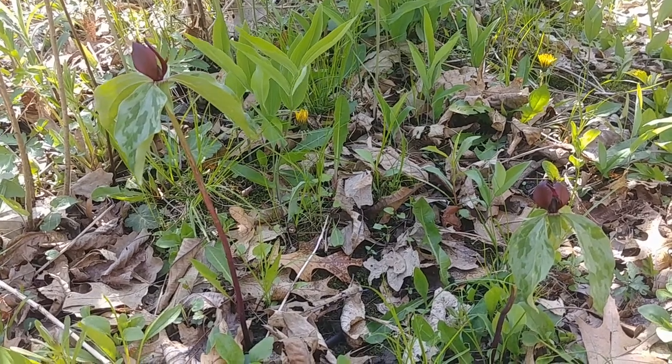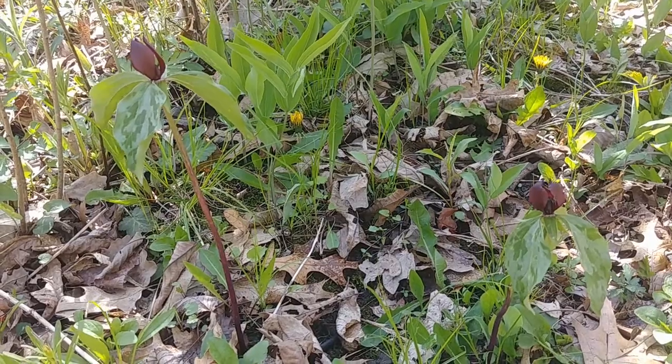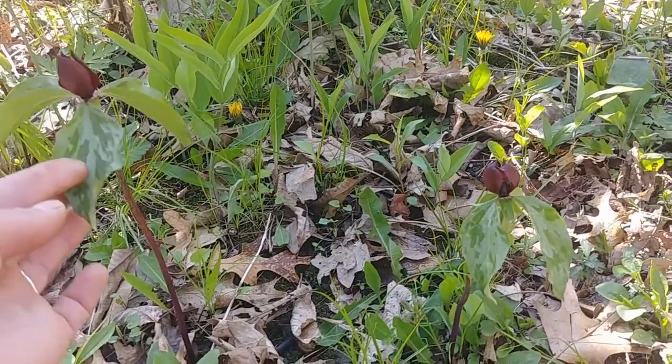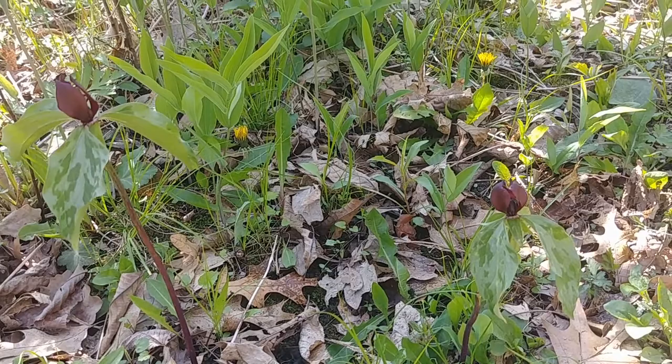Here's a plant that some of you may know. This is one of our trilliums. There are several species of trilliums in Illinois, but they all seem to share the same features of a 3-parted leaf and a 3-petaled flower.